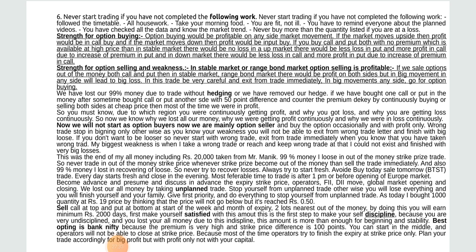Sell call at the top and put at the bottom at the start of the week and month of expiry. Two lots nearest out of the money. By doing this you will earn a minimum of Rs 2000 a day. First make yourself satisfied with this amount. This is the first step to make yourself satisfied and disciplined, because you are very undisciplined and you lost all your money due to this indiscipline. This amount is more than enough for beginning and stability.